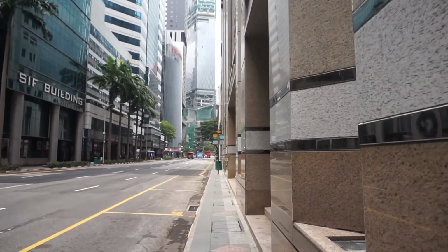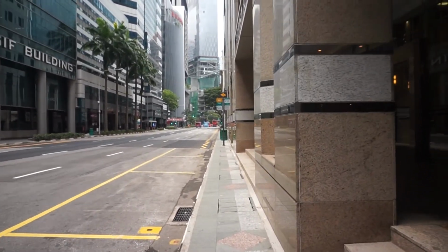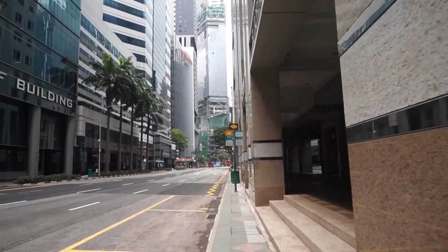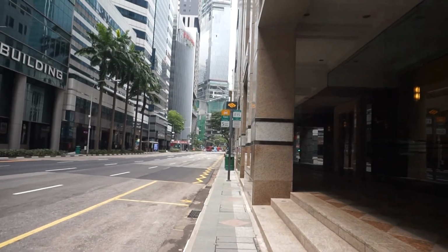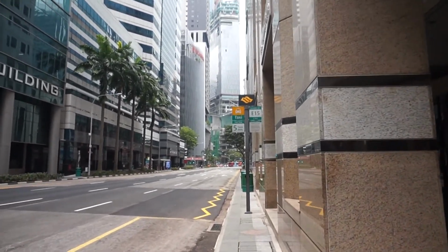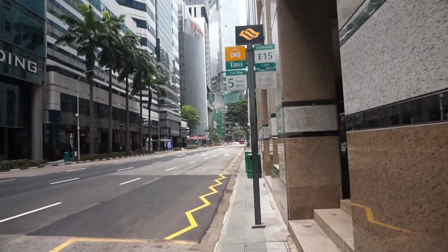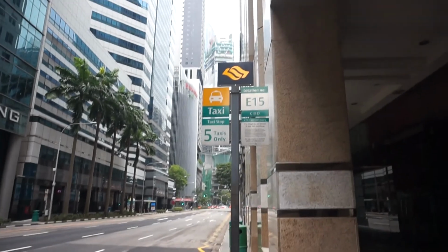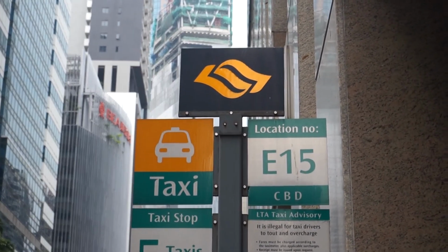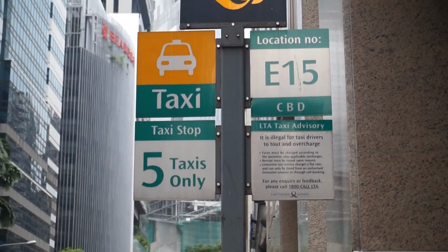Also, taxi stands look slightly different. This is another version of a taxi stand where there is no barrier, it's just at the side of the road. But how do you know it's a taxi stand? You can see there's a location number, this one here, which is E15. Okay, and then there's a sign with the word taxi, and they also tell you how many taxis can stop there. So basically this is mainly a taxi stop. That means the taxi can pick up passengers and alight but cannot wait there.